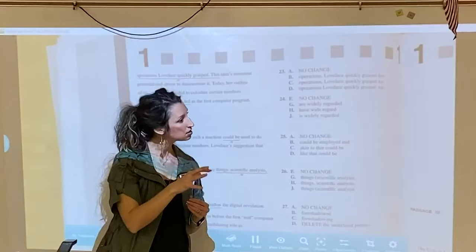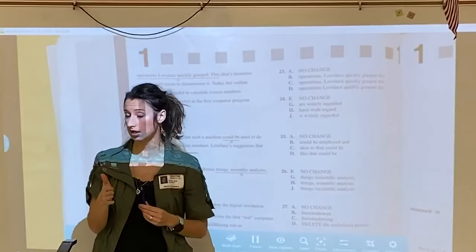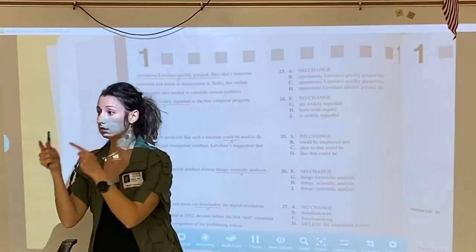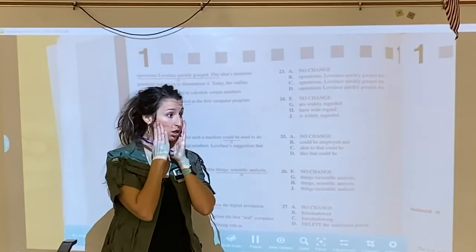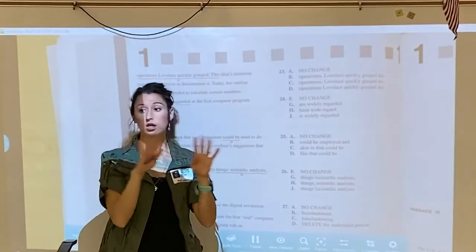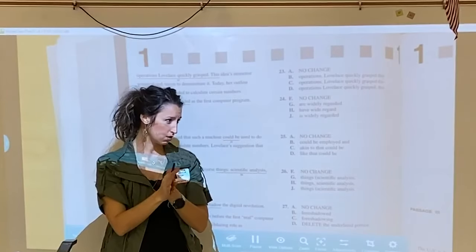See, if you break the sentence up and verify what's supposed to match, you will find your answer. Her outline is widely regarded. Do you feel better about that? If you picked are, you got the right tense, but you mixed up the subject. You thought it was plural when it was really singular. Are we okay on that one?